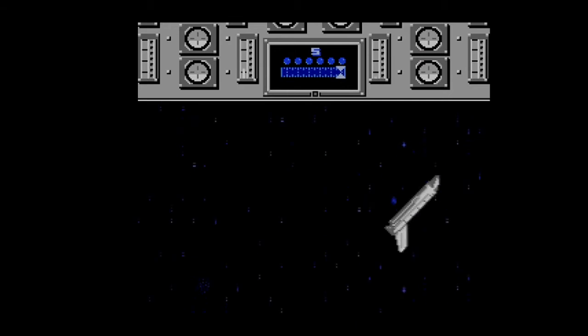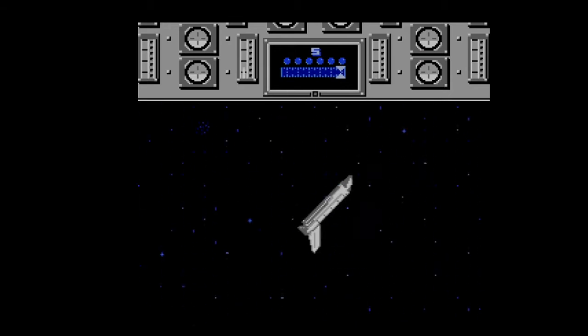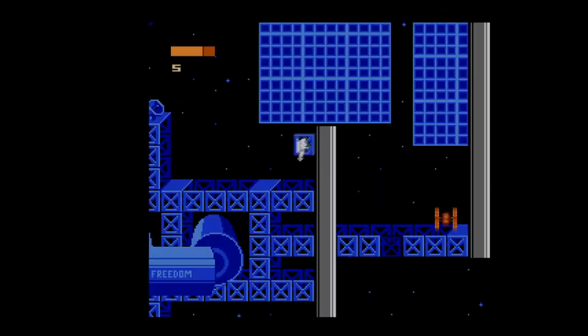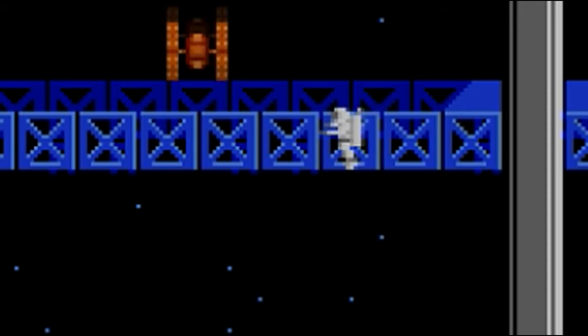Everything else is pretty much the same, so if you're able to complete the last mission, you should be okay here. What isn't the same, however, is stage 3. This time, you have to carry these metal squares to the correct spots in order to build the space station.